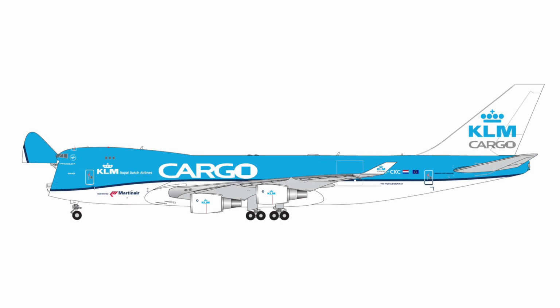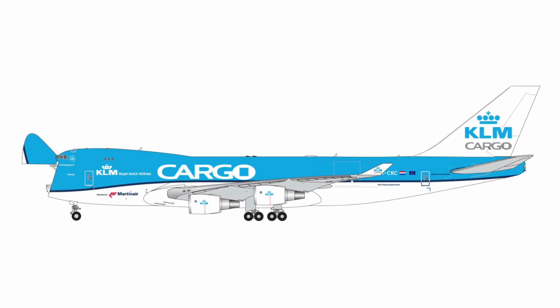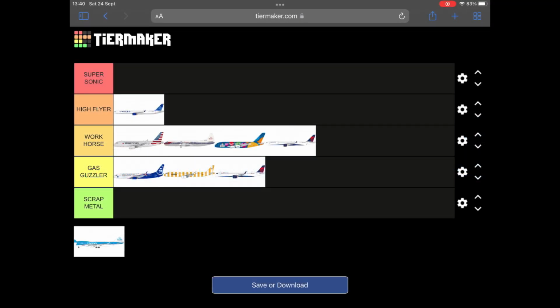I got the China Southern one a month or 2 ago, and if you've read the review that I wrote about it, it didn't score that well, but only because there were some QC issues, not because there was anything bad about the livery or the mould, which I think is great. So this one's cool. I think this one's excellent. This is probably the best model this month because it has this combination of being unique. Nobody else has made, I think, a KLM cargo 747-400F, unless Phoenix have produced some abomination for it, which is possible, I guess.